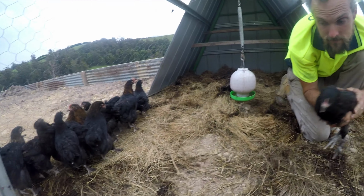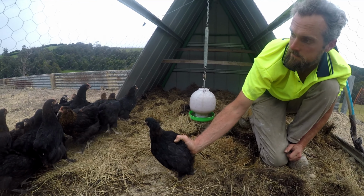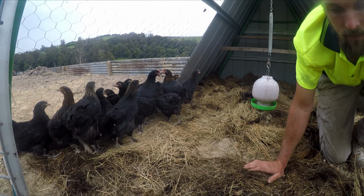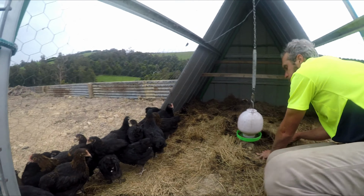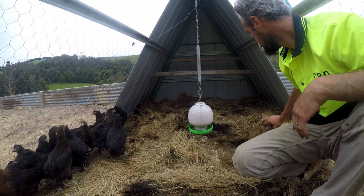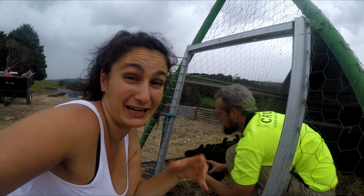So these are our French copper morans, and they would be about 3 months old. So they're getting quite big and they're starting to scratch about, so this is the perfect spot for them. These guys lay me the dark brown eggs, and Paul's just gotten some scraps from the local pub that we're able to feed them, so we'll pick them up every second day, and that way they can compost it into our soil and be fed for free.